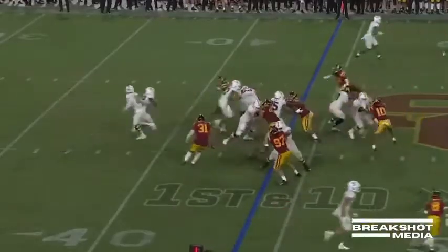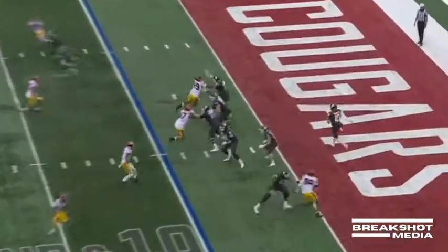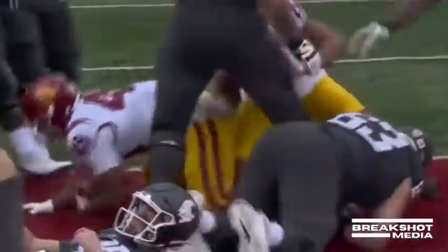I think you have to live with the player you see in college. Right now, Drake Jackson is a situational pass rusher. I can't trust him to set the edge on run plays. I can't trust him to get off blocks.